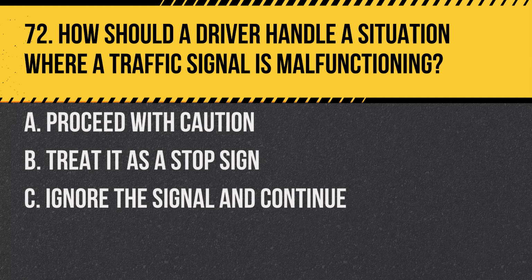Question 72. How should a driver handle a situation where a traffic signal is malfunctioning? A. Proceed with caution. B. Treat it as a stop sign. C. Ignore the signal and continue. Answer: B. Treat it as a stop sign. When traffic signals are out, the intersection should be treated as a four-way stop.